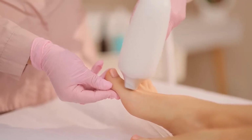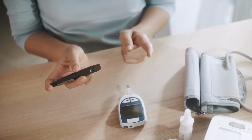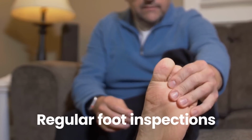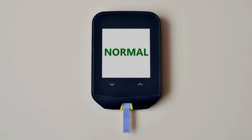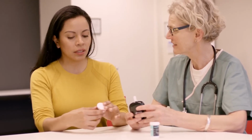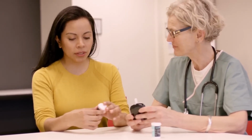Understanding this link is crucial. It's not just about maintaining foot hygiene, but also about effectively managing diabetes. Regular foot inspections, good hygiene practices, and keeping blood sugar levels in check are key measures. This insight underlines the broader importance of comprehensive diabetes management for maintaining overall foot health and preventing complications.